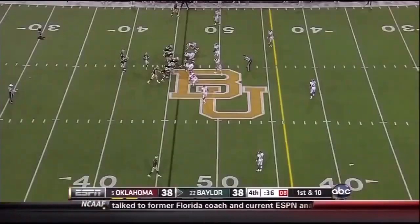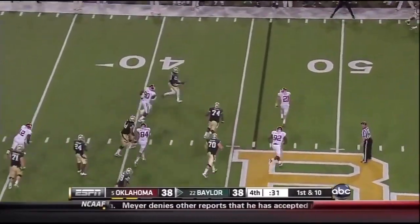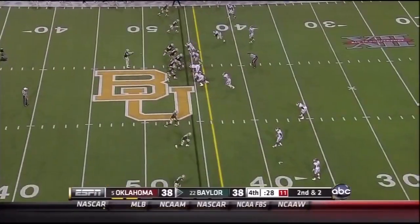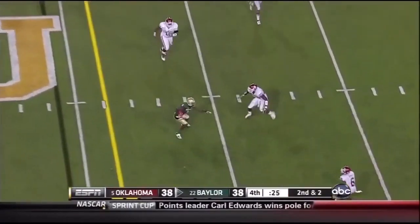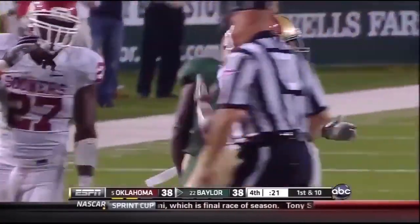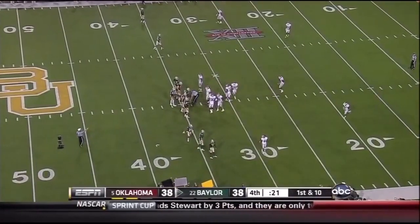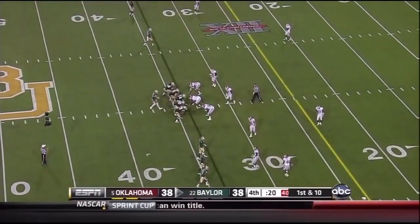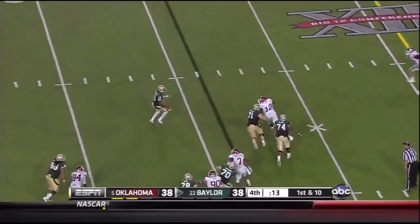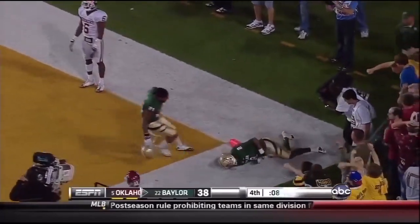Some more real estate to be conquered for the Bears. Here's Griffin now, trying to escape the pressure. And Griffin into midfield, into Oklahoma's side of the field. Pressure off the edge. It is complete to Kendall Wright. Kendall Wright gets through, and Kendall Wright is down inside the 34, where Aaron Jones has hit before. 21 seconds as they move the chains. The clock stops momentarily. Remember, no timeouts for Baylor. Empty backfield for Griffin. He has time, launches it to the end zone. Touchdown! Terrence Williams!